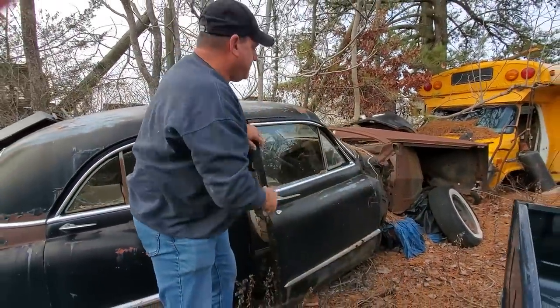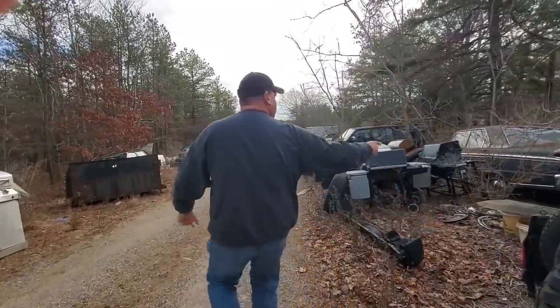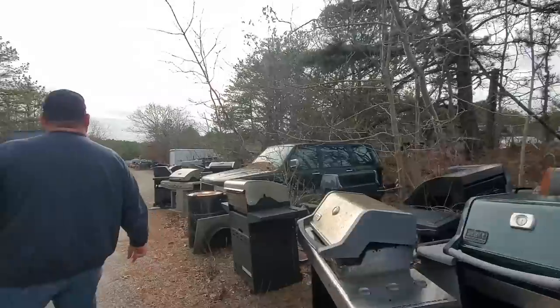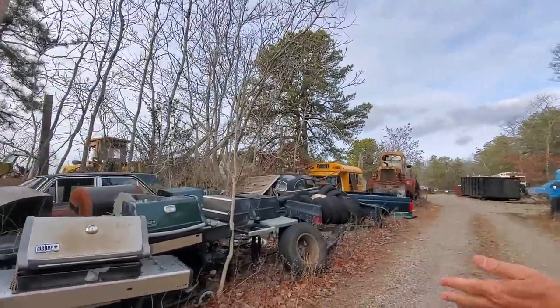Hard Rock Cafe on the keychain. I thought maybe it was us. Check this out. Old Mercury. Let's go back inside the yard. This is just the outside of the yard. Everybody needs a barbecue.